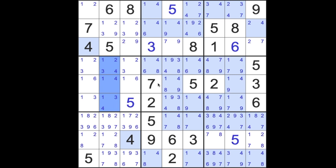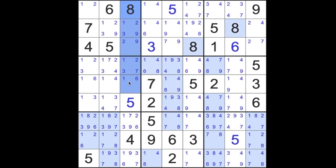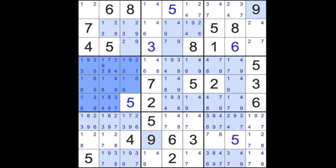Okay, five, six is done, seven blocks across the middle, seven blocks down here. So, three possibilities for seven. Eight blocks down here. Eight's available like that. And where are the nines? Do we really not have any nines anywhere? Wow. Holy moly!